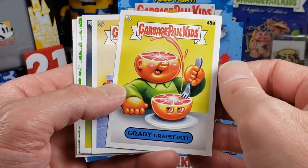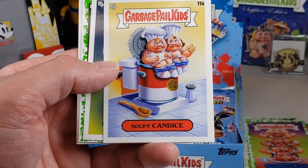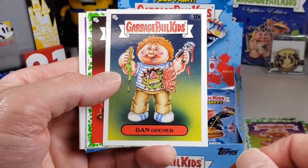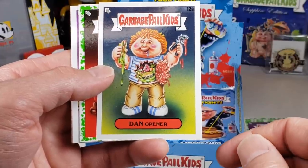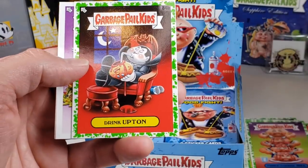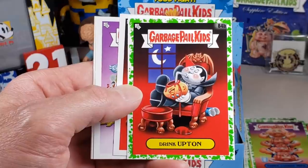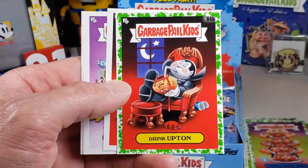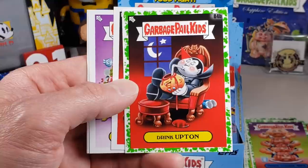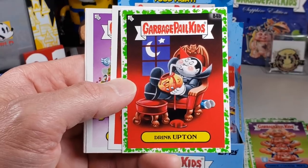Grady Grapefruit. I don't do grapefruits too much, but my wife loves grapefruits. Soupy Candace. Dan Opener. And looks like he's been eating some apples and donuts and hamburgers. And there's Drink Upton. So that's probably going to be a take on Nasty Nick, maybe. I don't know, maybe not. But definitely a vampire there. Drinking out of some poor dude's head. And you can see him laying down in the back of the chair there. So Drink Upton in the green.